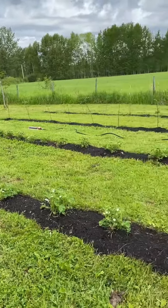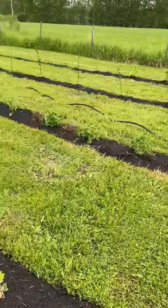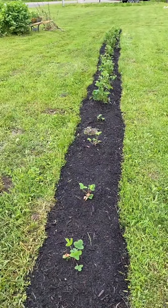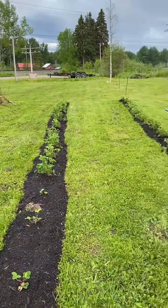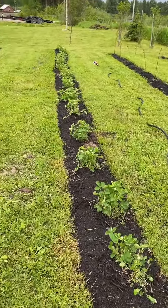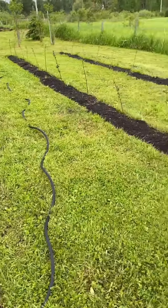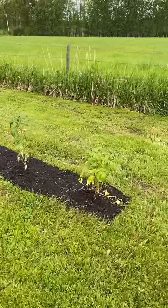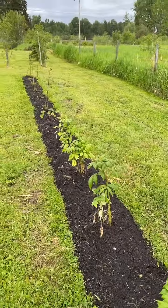And this is our little berry orchard. So we've got two long rows of strawberries. These are the strawberries that I ordered earlier in the year that just came. And then those are all the strawberries that I got from our very generous neighbor down the road, because he's redoing his. And then these are the raspberries that I ordered that just came in.